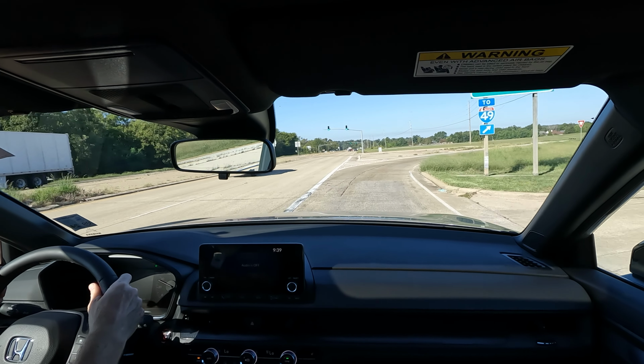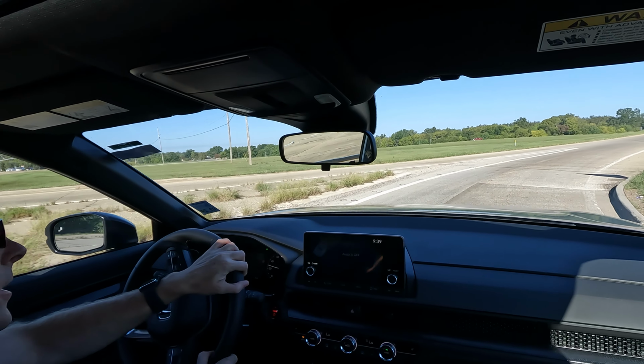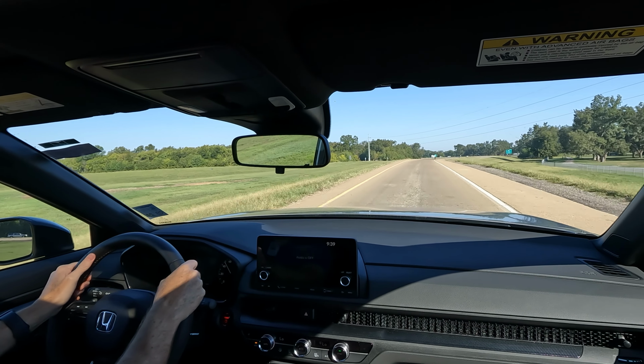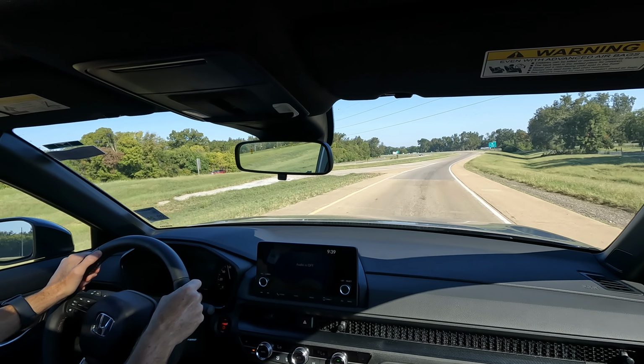You're not looking for or necessarily expecting neck snapping performance, although it would be interesting to have a CR-V Type R. Likely never going to happen, but hey, we can talk about it, can't we?